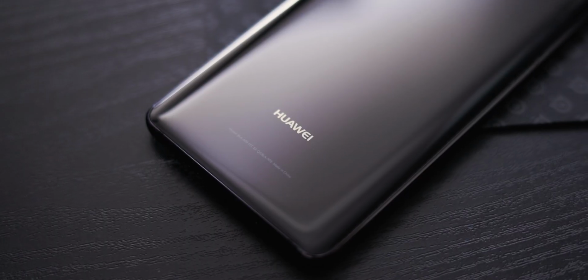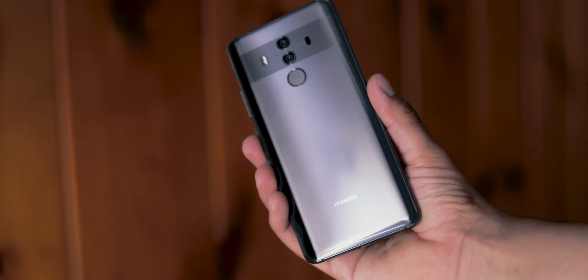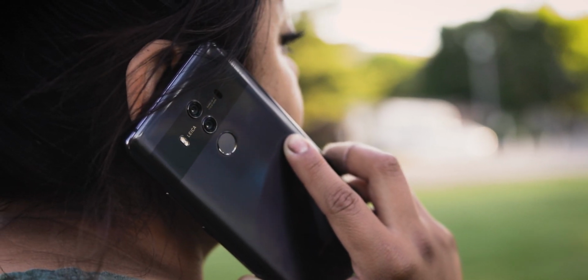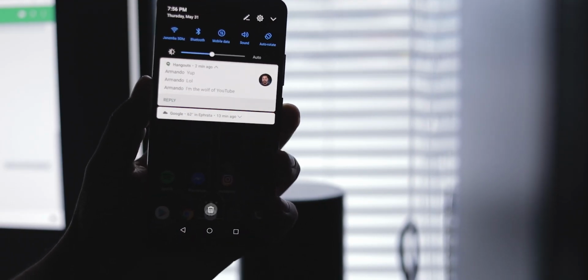Huawei actually sent this phone out to me a couple of months ago, so I've been using it as my daily driver. I stuck my SIM card in here, so of course I've been using it for phone calls, if people actually even call anymore. A lot of text messaging, and pretty much Armando keeps bothering me on Hangouts all the time.